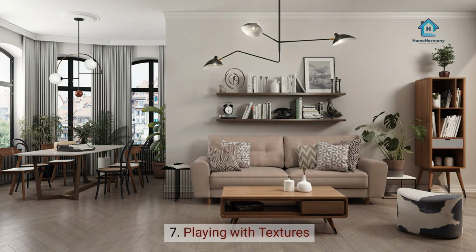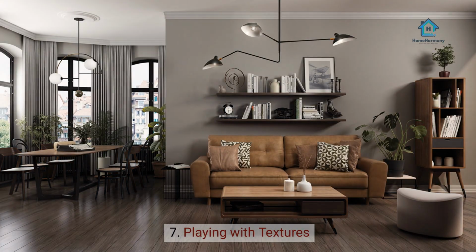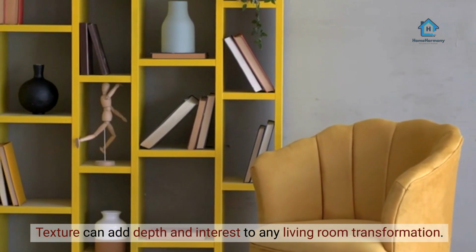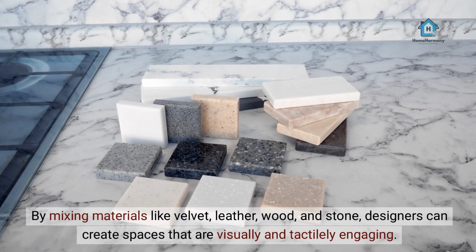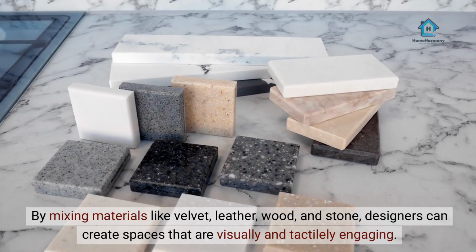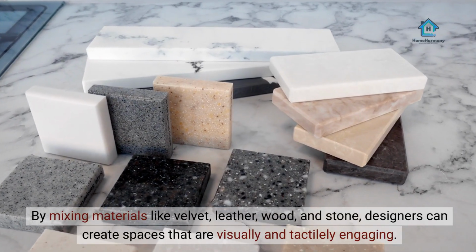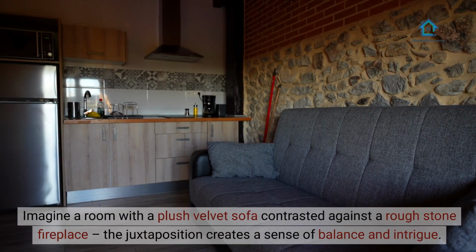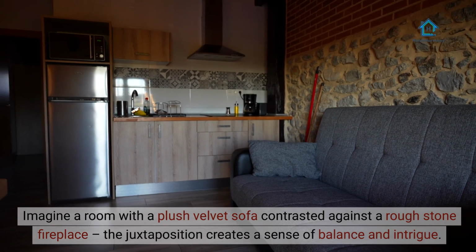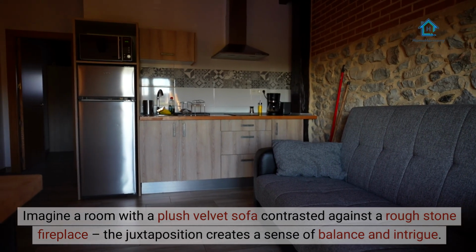7. Playing with textures. Texture can add depth and interest to any living room transformation. By mixing materials like velvet, leather, wood, and stone, designers can create spaces that are visually and tactilely engaging. Imagine a room with a plush velvet sofa contrasted against a rough stone fireplace. The juxtaposition creates a sense of balance and intrigue.